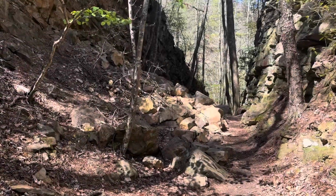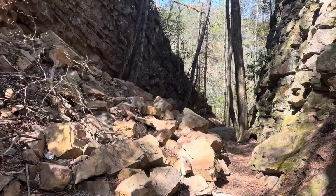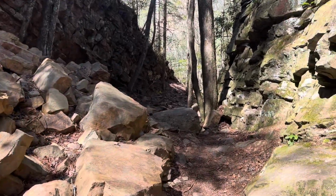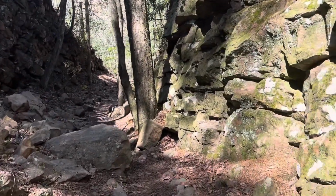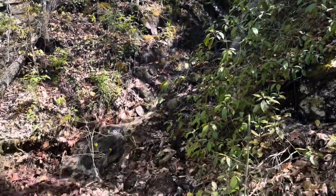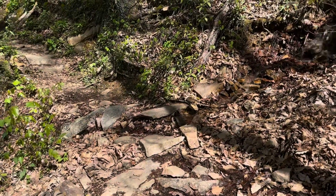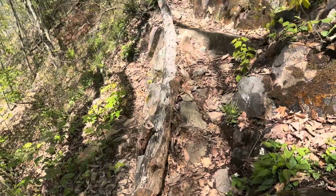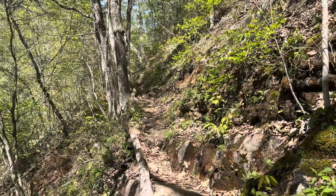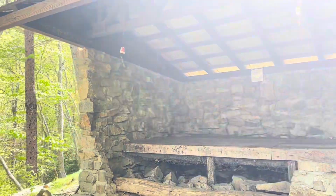All right, the climb up those steps is done. And then you come up on this rock slide. Thankfully, it's all cleared off the trail. About 1.3 miles in, there's a little trickling stream if a person needed to get water. The trail narrows down here and you're walking pretty close to the edge. So, gotta be careful.